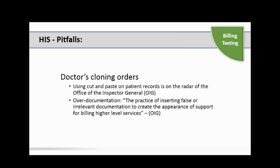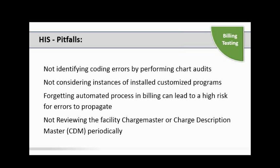Doctors cloning orders. Using cut and paste on patient charts is on the radar of the OIG, Office of the Inspector General. OIG feels that this feature enables providers to inflate their charges by copying documentation from previous notes into current notes. Over-documentation, as described in their report, refers to the practice of inserting false or irrelevant documentation to create the appearance of support for billing higher-level services.